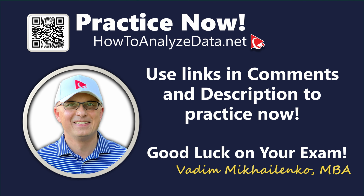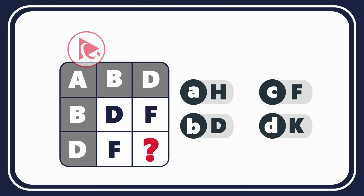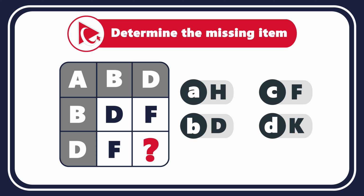Let's dive into the world of letters with this amazingly tricky question that not only evaluates your English alphabet knowledge, but also tests your analytical skills and your strategies for tackling challenges effectively. You're presented with a 3x3 matrix. The matrix has letters inside. The first row has letters A, B, and D. The second row has letters B, D, and F. And then the third row has letters D, F, and then comes the missing letter, which you need to select out of 4 possible choices. Choice A, H.